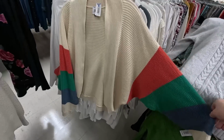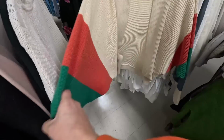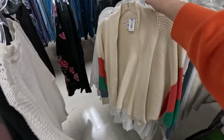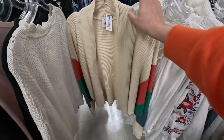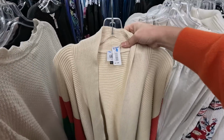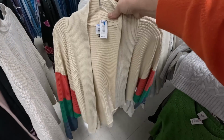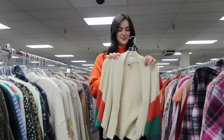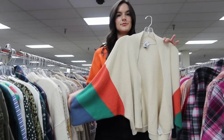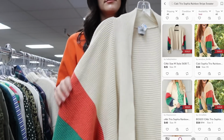Okay, so another piece from Cabbie that I am going to pick up, more so because I kind of want to keep this for myself. I really do love the sleeves. I love the coloring and the color block, and it's only $8, so brand new. This brand is actually pretty expensive. I'm probably going to keep this for myself, and just a really nice, cozy, cute crop cardigan.